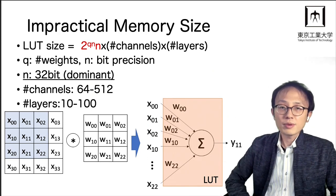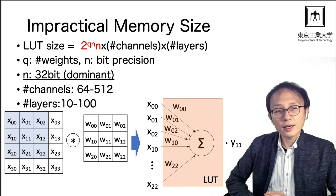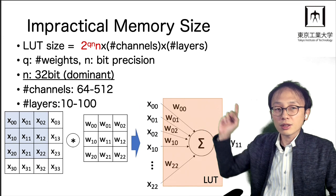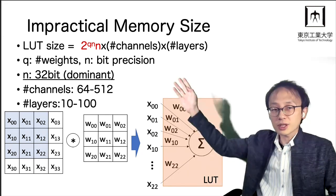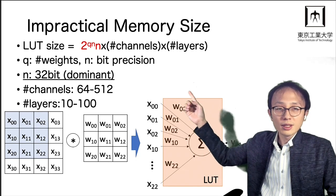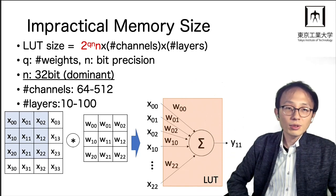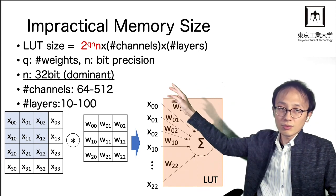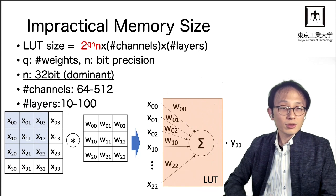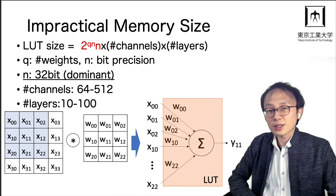Unfortunately, we have a serious problem for a straightforward realization of the LUT mapping method because of the memory size. Typically, the lookup table size is 2^(qn) multiplied by n multiplied by the number of channels and the number of layers. Let q denote the number of weights, and let n denote the bit precision. Typically, without any consideration, we widely use 32 bits, and this is dominant for the memory size. Other parameters are relatively smaller than such values. So in this talk, we are going to compactly represent the bit precision n as binary or ternary representation.